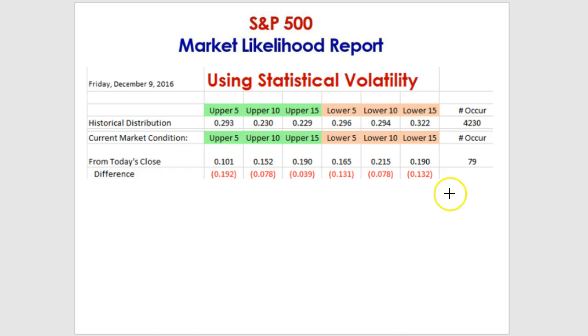Take a look at this. As of the close, 79 occurrences, and those are non-consecutive. Price struck the upper 5-day band 10.1% of the time, so there's a 19.2% difference from there. It struck the upper 5-day band way less often. It struck the upper 10-day band only 15% of the time. Again, a negative number there, the difference between that number and that number. See that? Then on the 15-day band, slightly less often.